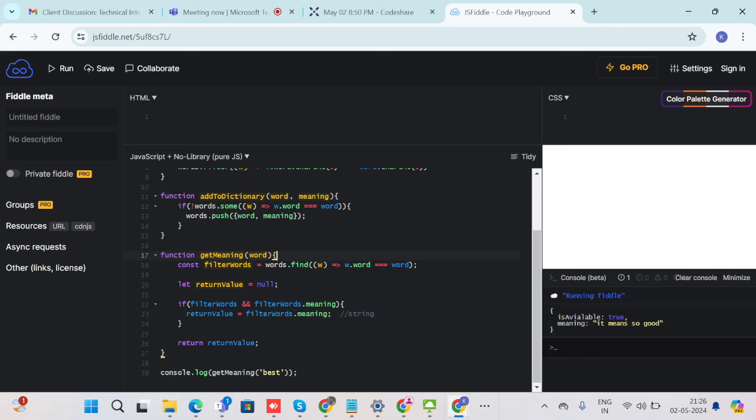So my favorite question in React is, do you know about React hooks? What are they and why do we use them? Give me some examples of the React hooks that you use daily.